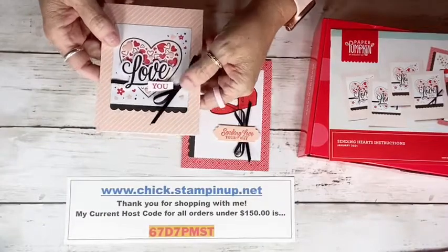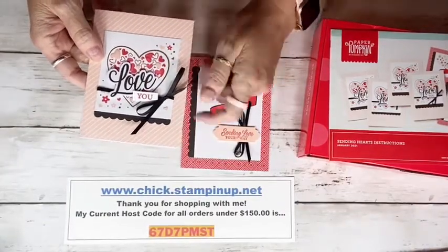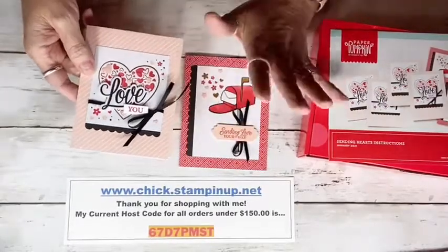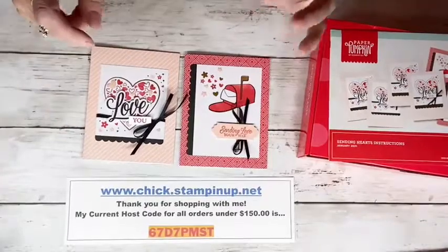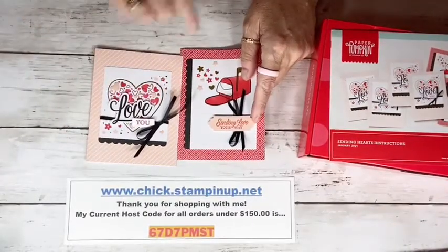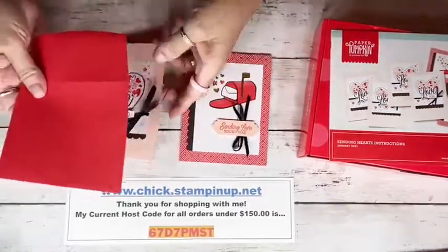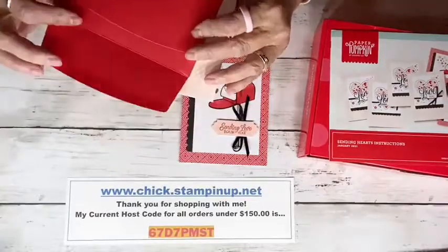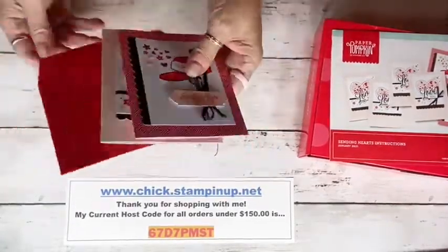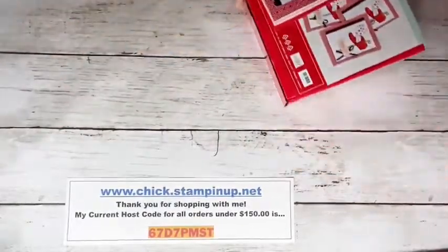And then this is the second card that came in the kit with these love die cut shapes. Isn't that fun? Everything you see here, the ribbon and everything, came in the kit. And you also always get a little ink spot of color. This month's ink is Poppy Parade. And then we got 8 of these gorgeous envelopes. Isn't that fun? Solid throughout, but enough envelopes to send everything out.